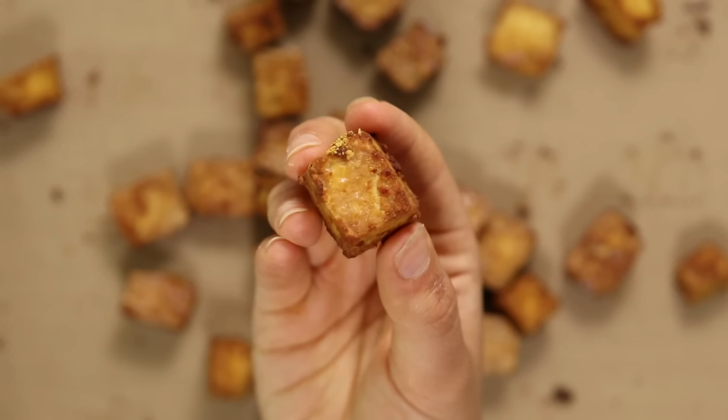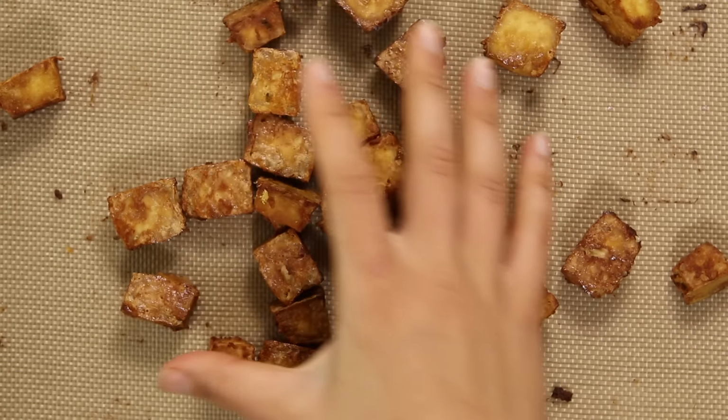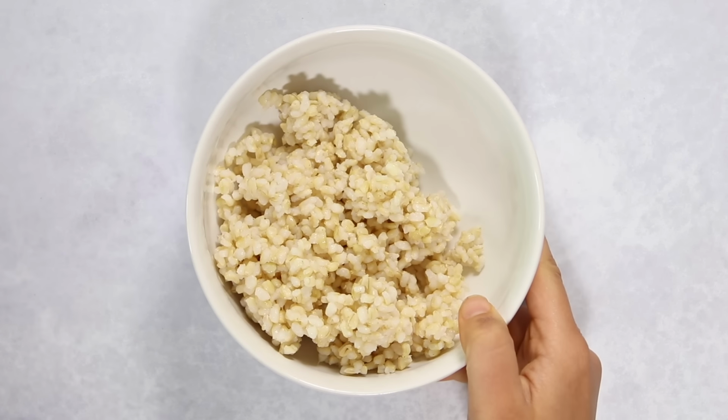I actually like to reheat it with my air fryer. It gets even more crispy that way. But this is a staple in my house and I make it at least once a week. And that is pretty much it for our quote Asian bowls.